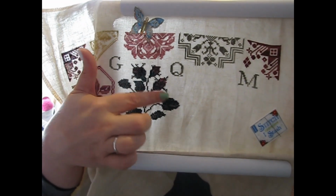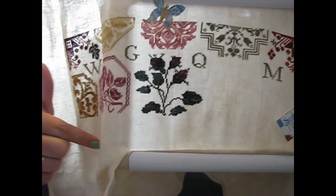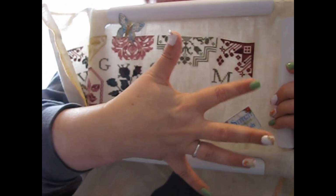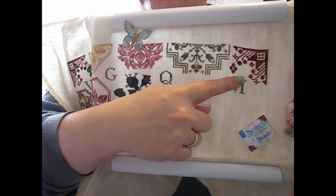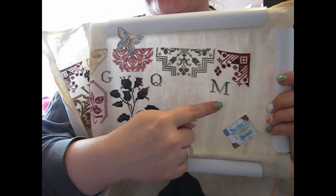And then with March's goal, I finished up the rest of these on this flower. And then there's some that come down into the next page, but I'll finish those when I get to those pages, because it's only 2 across. For March, I added in the Q, finished up this motif, added this other end, so you can see there's bookends, and then did the M.